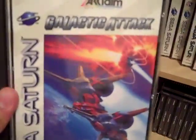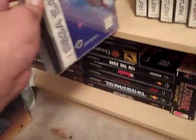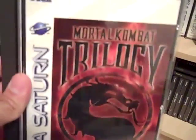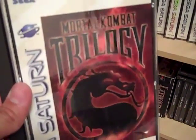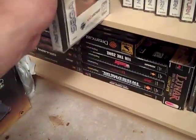Galactic Attack, which is a great space shooter. Lots of people like this game. I do too. I like space shooters. Mortal Kombat Trilogy. This was ported to a whole bunch of other systems. I think the N64 has one and PS1 has one. I don't know why I got it for the Saturn, actually. It's kind of weird. I could have gotten it for PS1, but I got it for Saturn.